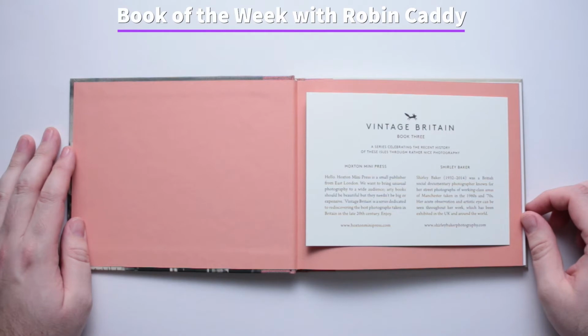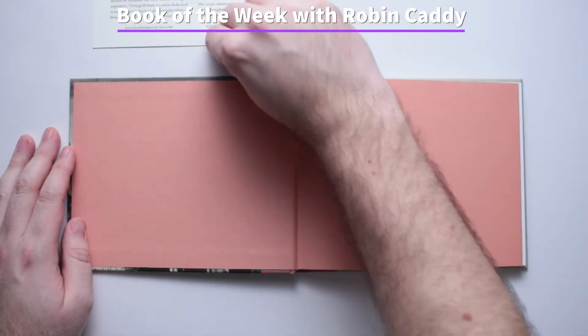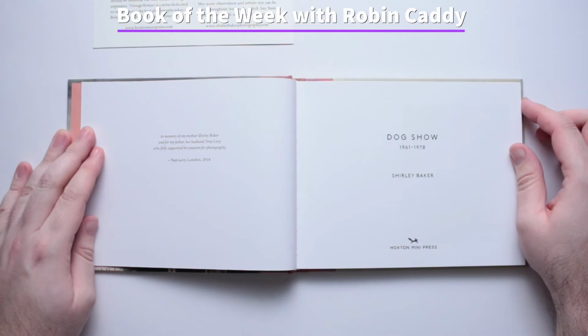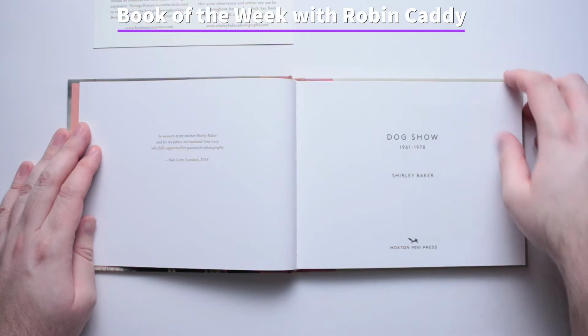I would have become aware of this book presumably by seeing a review in Black and White Photography magazine. And because the subject matter is just such an amazing one, and I'm such a big fan of Elliott Erwitt and his work on dogs, I took the plunge and bought this book a couple of years ago and have just enjoyed it so much.